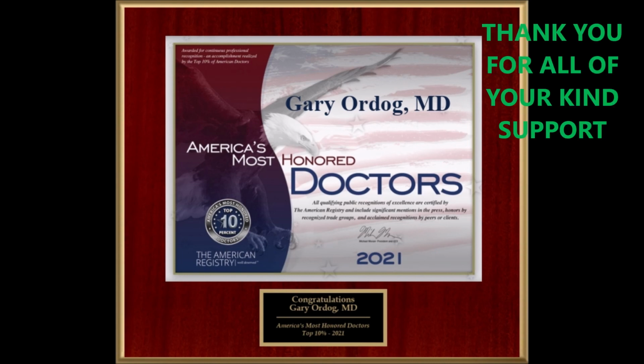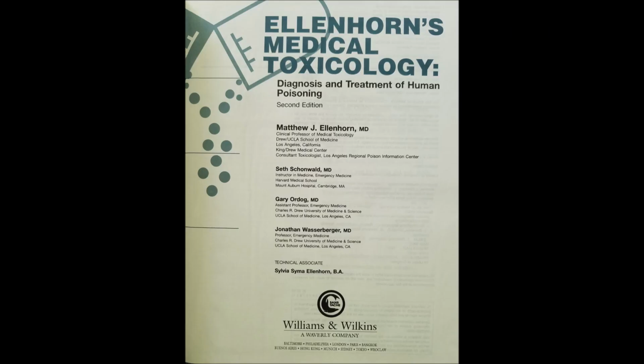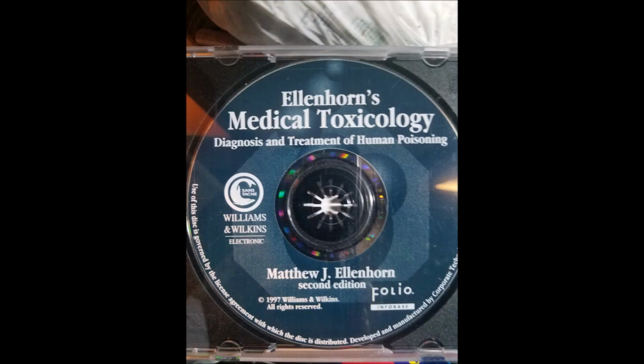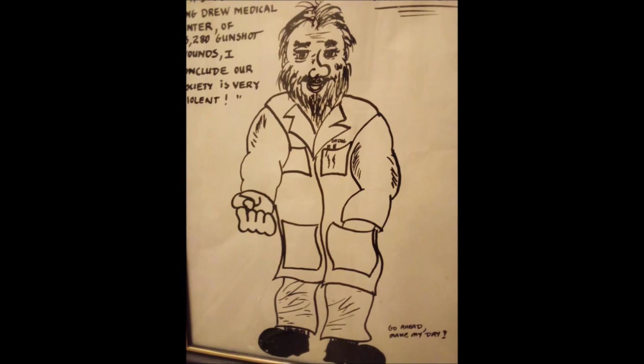And again, here's some of my certificates, diplomas, textbooks, Textbook of Medical Toxicology, Diagnosis and Treatment of Human Poisoning. This is our big textbook. And I was a co-author and editor. Here's the CD-ROM form of it. And next is my caricature.